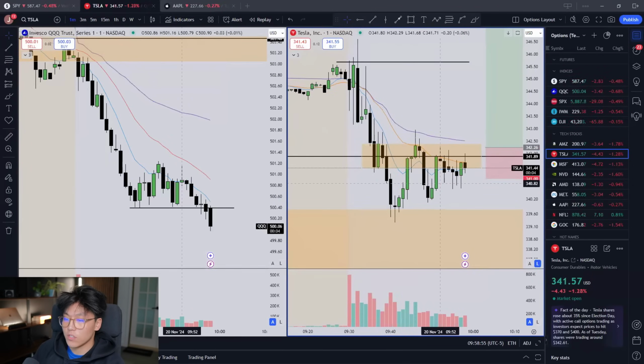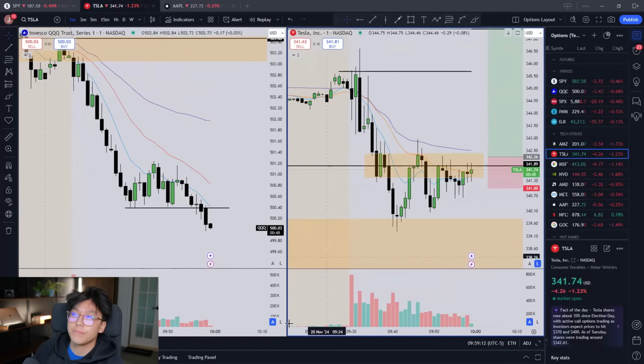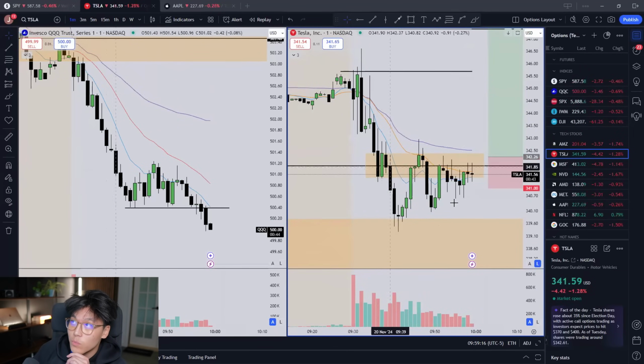Really for Tesla, it's going to do one of two things, right? Really based off this key area. If the Qs ends up dropping down, SPY dropping as well, Tesla is most likely just going to end up heading towards lows. If Qs ends up reclaiming a key area, then what we're going to have on Tesla is potentially this in play, this reversal back towards the upside. So what I'm looking for is the close above this 1-minute order block.